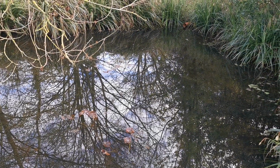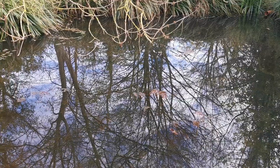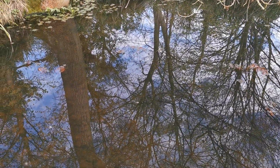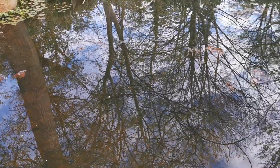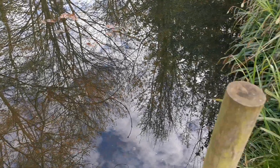I'm hopeful we can keep the level in this pond right up to that drainage level all year long, now that we are taking all the surface water and our treated grey water comes straight into here. So interesting to watch how this develops.